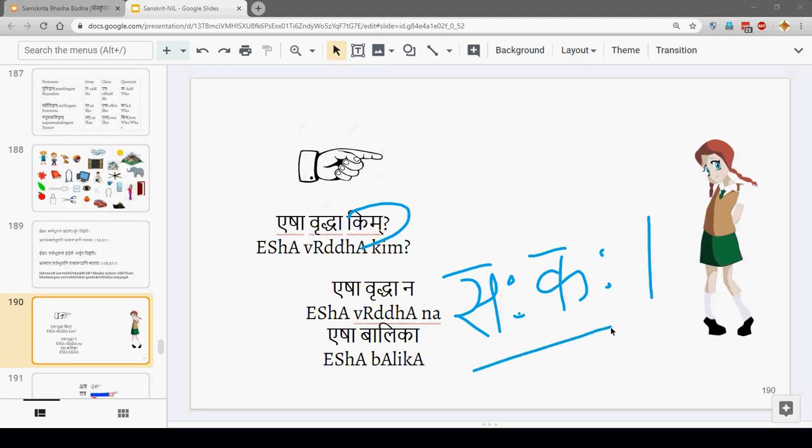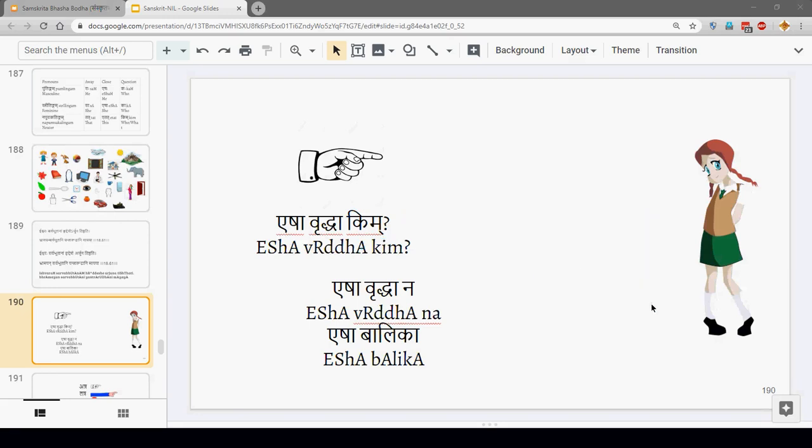So this is actually a question. This is not a statement. Saha Kaha. So while saying, we have to bring that question tone. Saha Kaha. While writing, one vertical line is enough. Though in these modern books nowadays you find these question marks, that's fine, but it is technically not necessary. In many books, old and new, you may not find these punctuation marks.